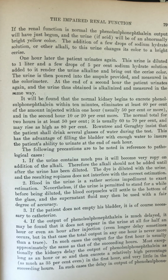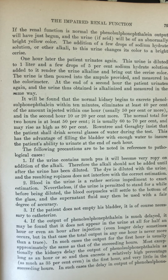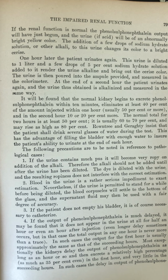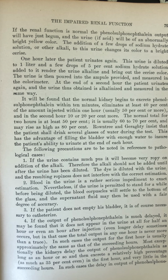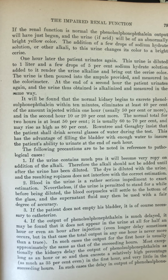This urine is diluted to 1 liter, and a few drops of 5% sodium hydrate solution added to it render the urine alkaline and bring out the cerise color. The urine is then poured into the ampule provided and measured in the colorimeter. At the end of a second hour, the patient urinates again, and the urine thus obtained is alkalinized and measured in the same way. It will be found that the normal kidney begins to excrete phenolsulfonephthalein within 10 minutes, eliminates at least 40% of the amount injected within 1 hour, usually 50% or more, and in the second hour, 10 or 20% more. The normal total for 2 hours is at least 50%. It is usually 60 to 70% and may rise as high as 80%.